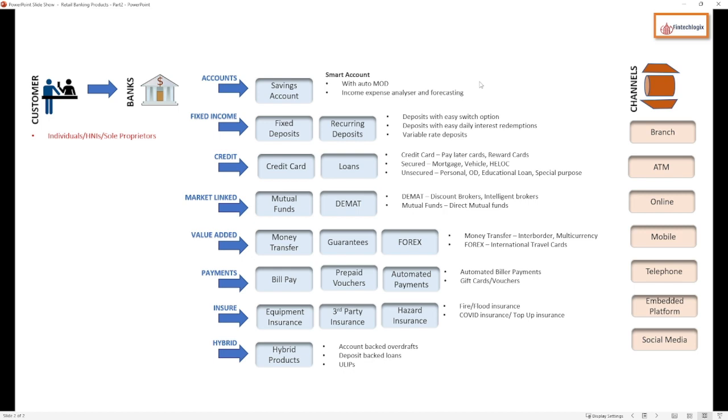Now, let's look at all the products which are offered under different groupings. So, the first one is accounts. As we saw earlier, this one is around savings account. So this first gives customers a product where they can save their money and withdraw at any point of time as per the need. Primary innovations which are happening around savings account are smart account, right?